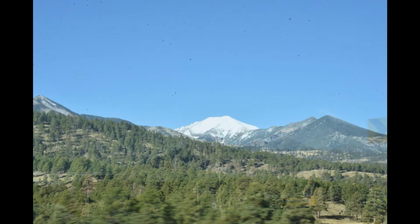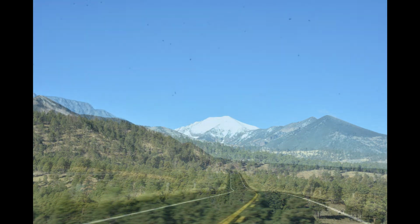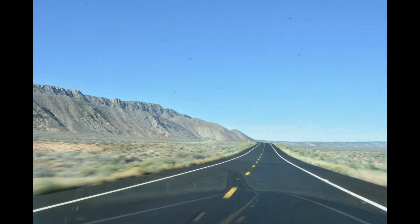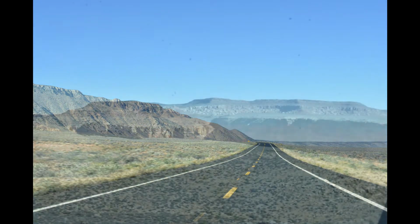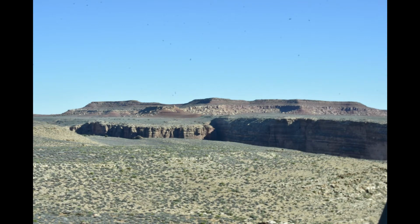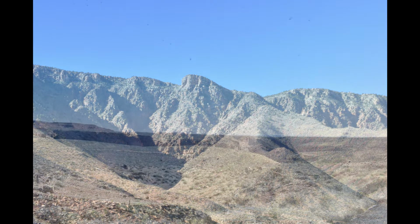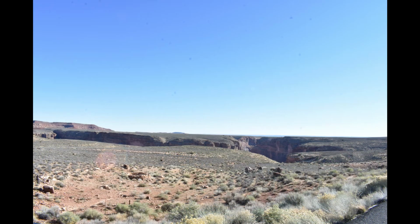After spending the night in Flagstaff, I hit the road early for the drive up to the Grand Canyon. As I leave Flagstaff, snow-capped Humphrey Peak, the highest point in Arizona, is visible off to my left. It's about 80 miles up U.S. Highway 89 and Arizona Route 64 to the Desert View entrance to the Grand Canyon.